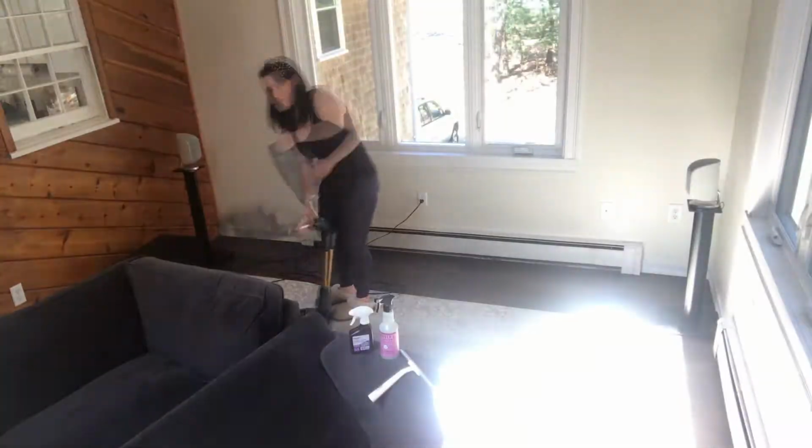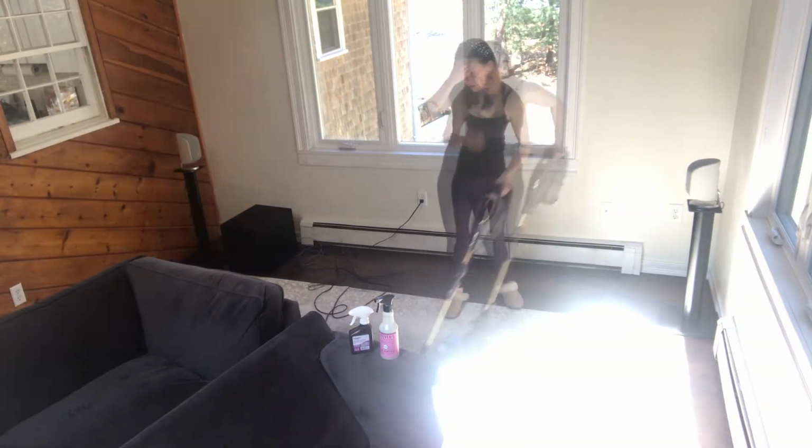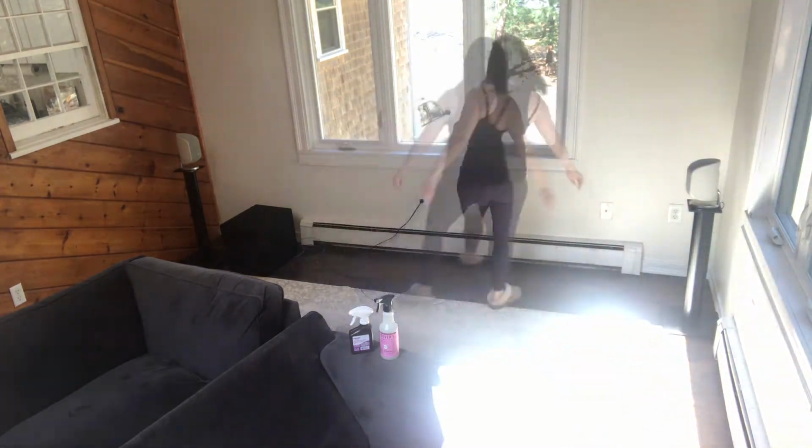Once the windows were done, I just vacuumed the floor and got as much of the dust up as I could before we moved the sofa back, and I hung up the curtains. Then I took a dance break.